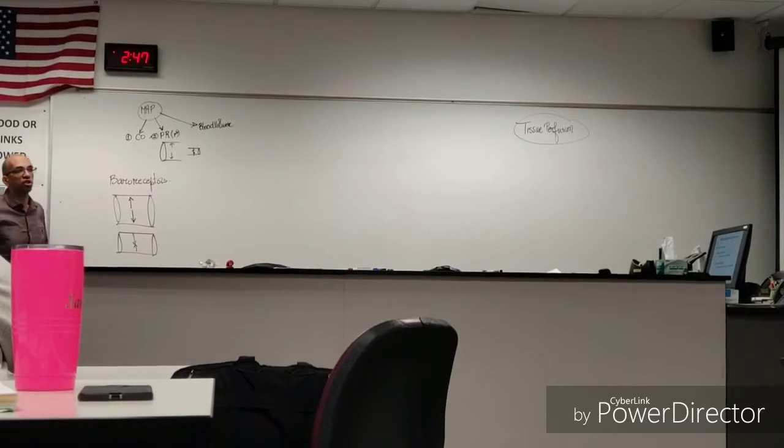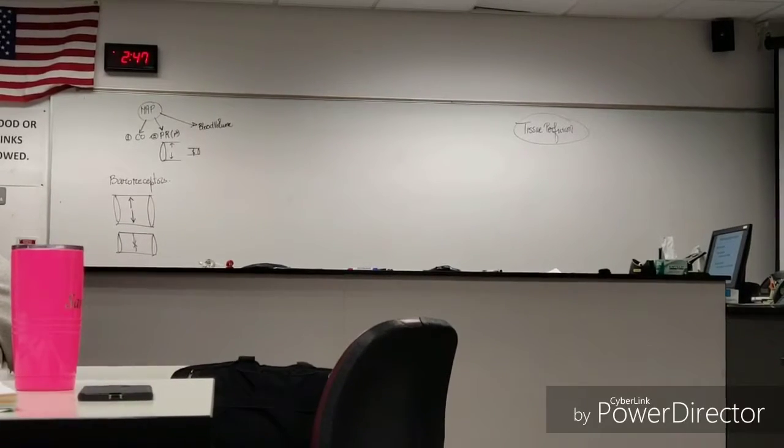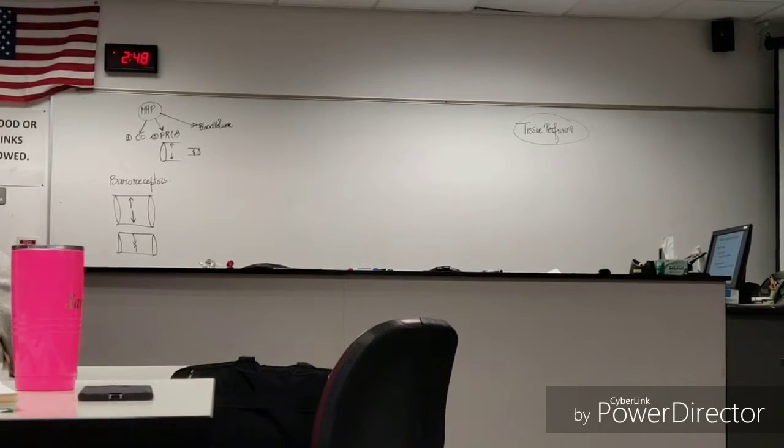What if I have reduced stretch detected here? I have less stretch in my arteries. So this means I have a high or low pressure? Low pressure. So baroreceptors are detecting the degree of stretch. And if I have more stretch, this means I have high blood pressure. And those are going to be located in your large arteries, like the aorta and carotid sinus. So you see on here, baroreceptors are detecting degree of stretch. More stretch means higher pressure.